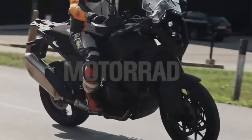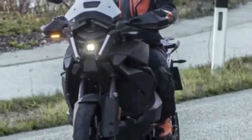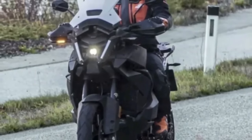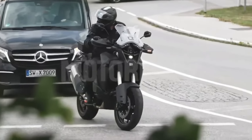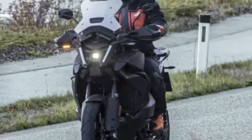The element that immediately catches the eye concerns precisely the front, which, as in the case of the Super Duke photographed in a prototype guise already last autumn, abandons the element divided lengthwise in two for a new structure based on two LED projectors arranged one above the other.